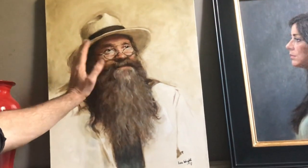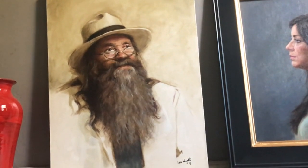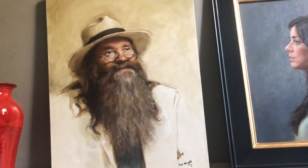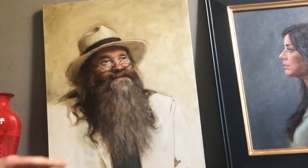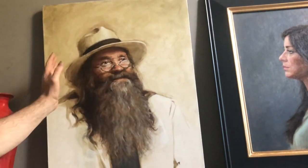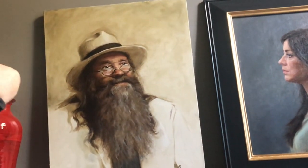You can see that it does get darker as the form turns, and I think what's really important in any painting gives it a lovely depth. Yeah, it's actually capturing the form. So using the values to change the form. Yeah. So there's a lot of tricks going on when we're painting.